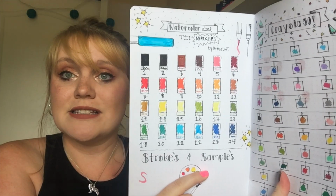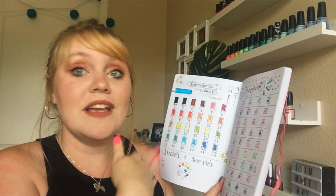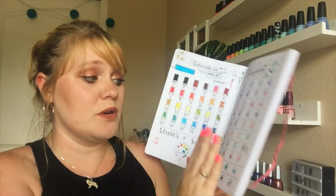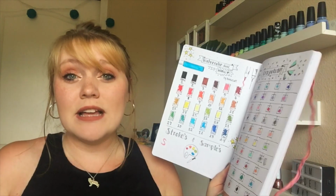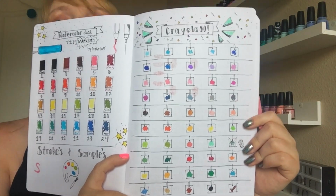I'm not sure you're gonna be able to see this, but hopefully you can. And then for the Crayola, they didn't have any sort of form labeling, so I didn't worry about it, and I just put them all in the order that they are in the package, so hopefully I could go by that. And that is what this page looks like over here.